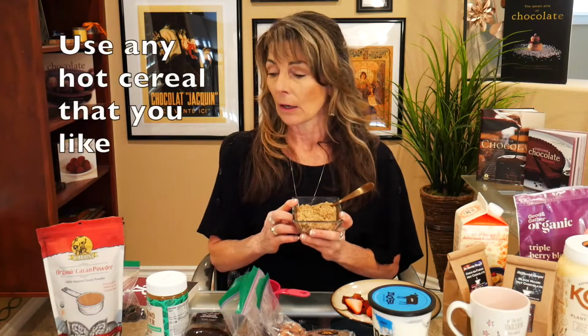Number 1 is to put cocoa powder on hot cereal. Now, you could add chocolate to whatever cereal you're eating, but I'm not a big fan of just generic cereal, the sugar-filled cereals or cereal that comes out of the box. This is steel cut oats right here, and I would put organic cocoa powder on that, or you can also mix it in. Now, this is going to make it a little bit more bitter, so you could put some maple syrup on there if you want to.